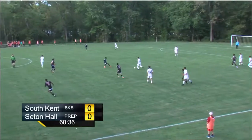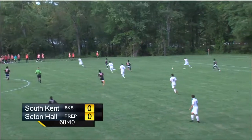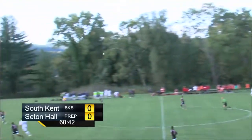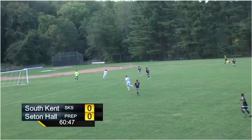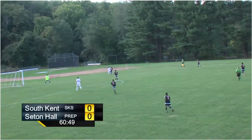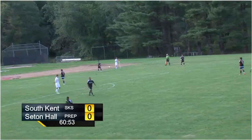Zimmerman on his feet. Zimmerman chunks it. Bulma can't quite get there. And Smallman plays it away. Looking for Ross over the top. Dalton off of Ross. Sabarski's going to chase it down. And Ross is going to get called for the shoulder.